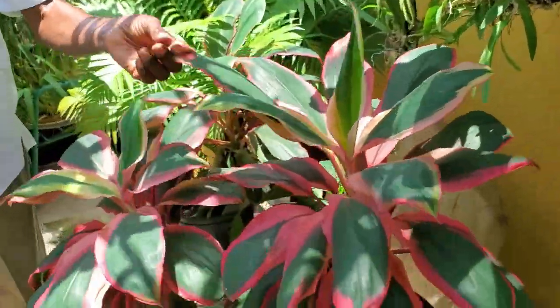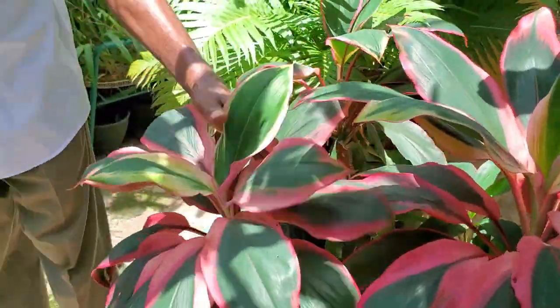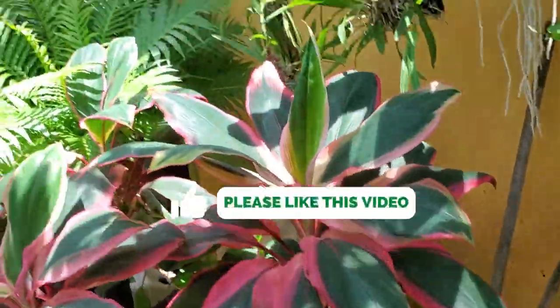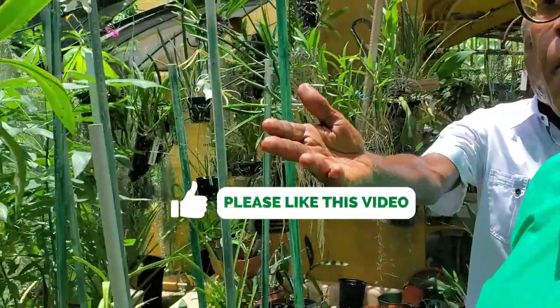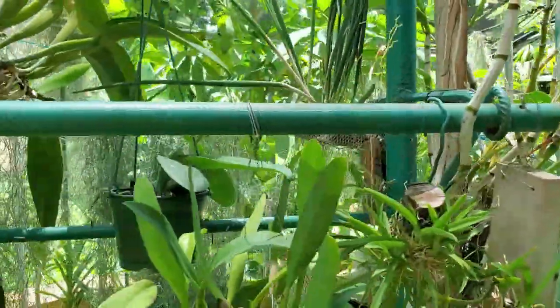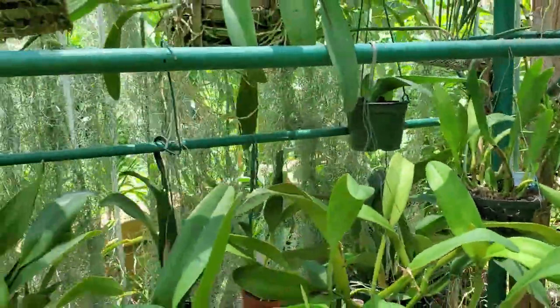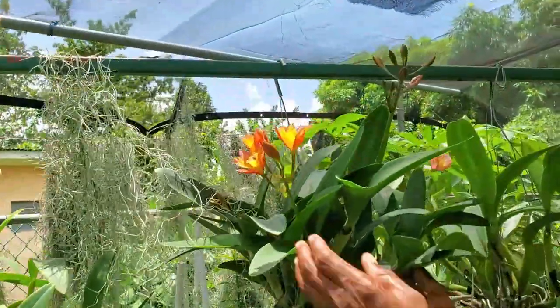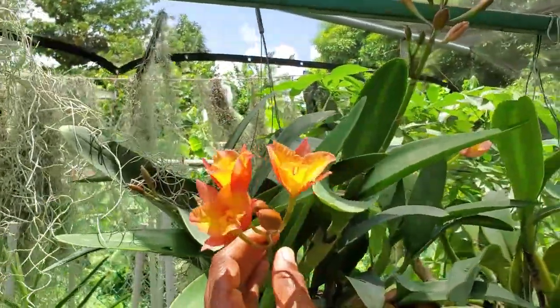Cordyline. This is nice. It's from the Dracaena family, right? Yes. And you have another orchid. This is my Cattleya section. They're not in bloom now, but you see, I have some spikes. This one is nice. Wow. This is a lovely one when it's in bloom.